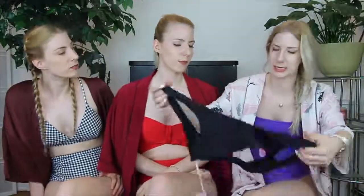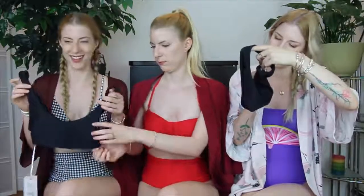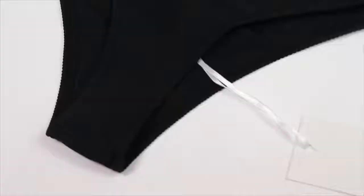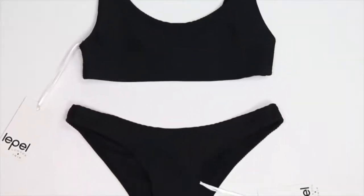Another bikini. Could somebody hold this top? This is from ASOS, and I believe this is also a size small. Yeah, size small. It sure looks it. Yep. This is one of those really deep cut and more like a sports bra style. Yeah, very top. Small. I think it'll be really cute. Let's try it. And revealing.